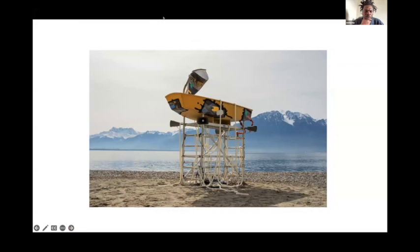Yeah, so we were also able to create an installation on Lake Geneva. This is echoing the kinds of installation that we made on Lake Malawi. This is a harbinger or bringer of urgent tides.